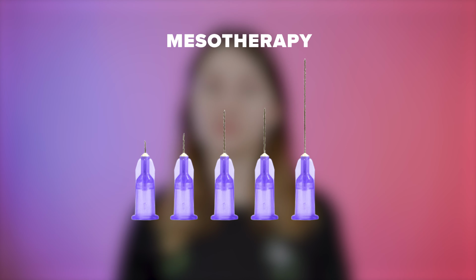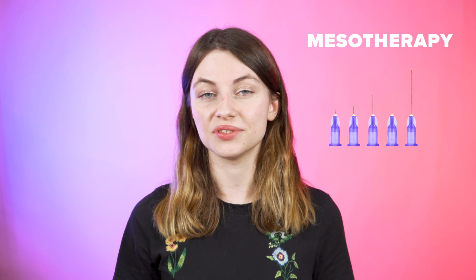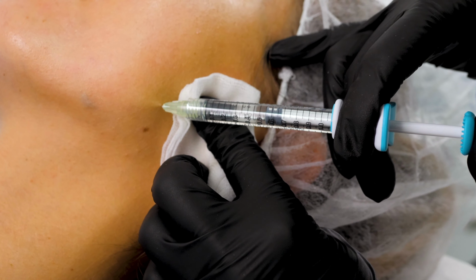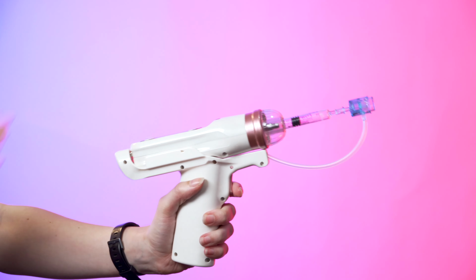If you are concerned about dull and dehydrated skin, or want to target signs of aging, mesotherapy is the way to go. Mesotherapy heals the skin from within using skin boosters. A needle is injected directly into the dermis to deliver active ingredients. Mesotherapy is best done with a needle, but can also be done using an easy injector outfitted with a needle tip. Let's discuss some of the main differences between microneedling and mesotherapy.